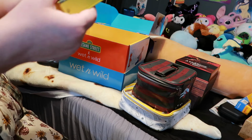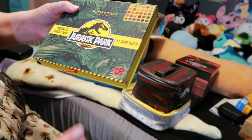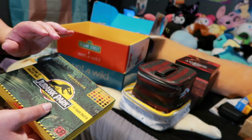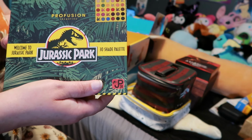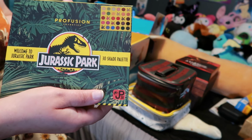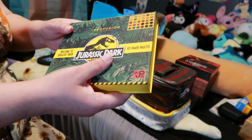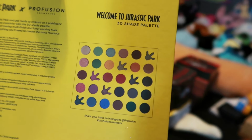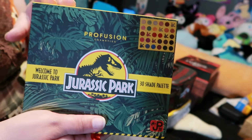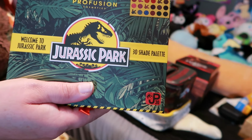This one I am not gonna open because it will play music. I've got the brush set, which I will show you in a minute, and I also have the water activated makeup. I think I've showed it in my other clips. But yeah, these colors are on the back, and some of these are shaped like T-Rex feet. I grew up watching Jurassic Park, and I still love dinosaurs.